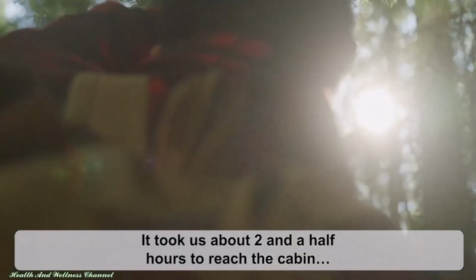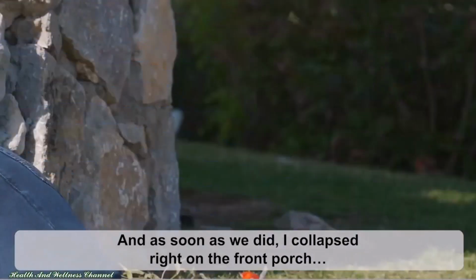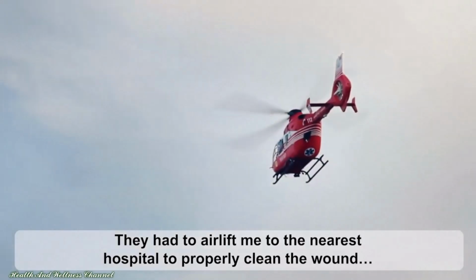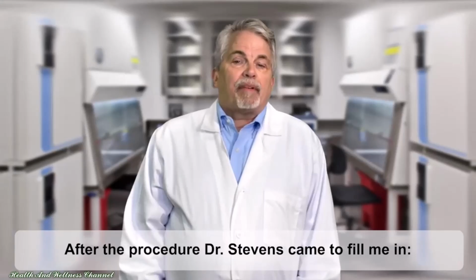It took us about 2.5 hours to reach the cabin, and as soon as we did, I collapsed right on the front porch. They had to airlift me to the nearest hospital to properly clean the wound. After the procedure, Dr. Stevens came to fill me in.